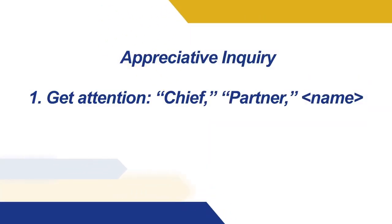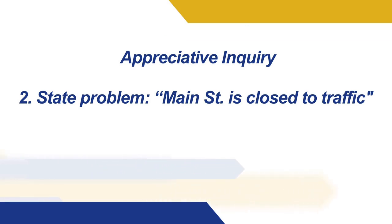The first is an attention getter. So you start with chief or captain or sir, or if you're working with a partner, you might say, hey, Dave. Number 1 is the attention getter. Number 2, state the problem as you see it. Hey, Dave, attention getter. I see that Main Street is closed to traffic due to construction. You've just stated the problem.